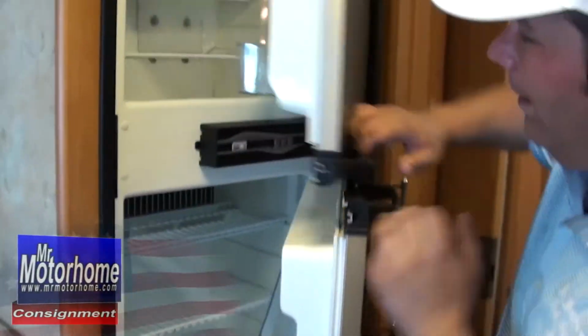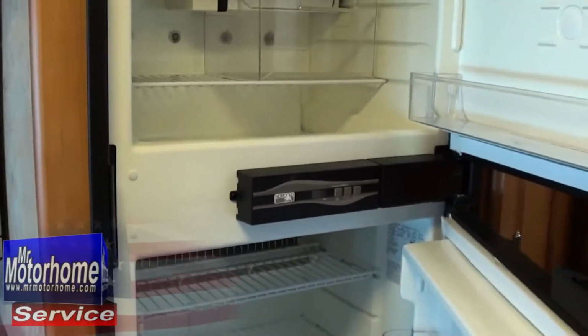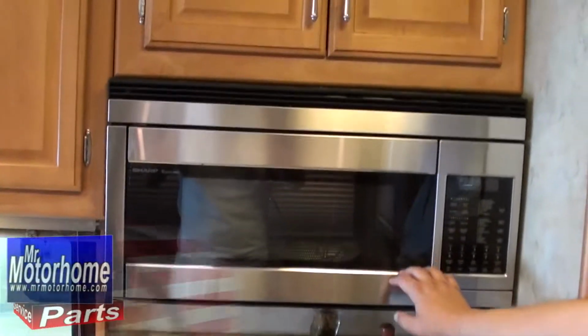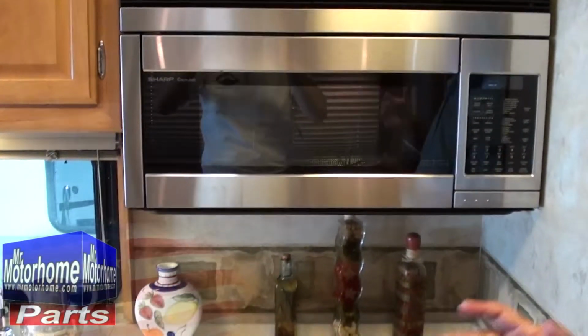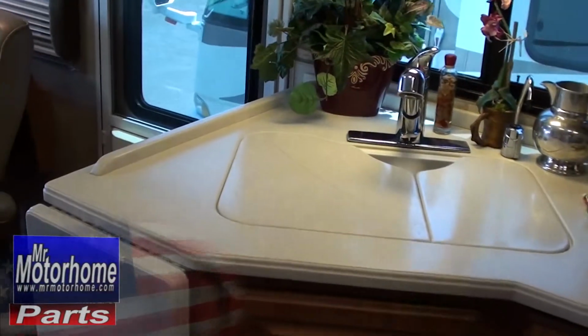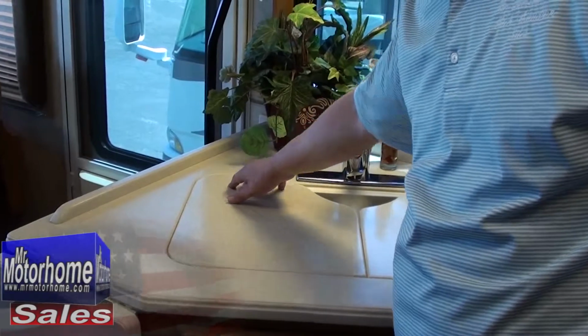Your Norcold digital temperature adjusting refrigerator freezer with ice maker. That's really nice to be able to have ice with you so you don't have to keep buying it. Your Sharp carousel convection and microwave oven that works fantastic, just like what you're going to have in a high-end home. And solid surface countertops all around. This is one of the only cosmetic defects that we found on the inside of this.